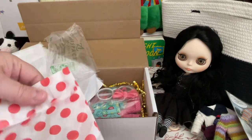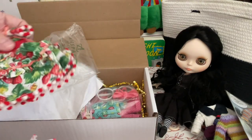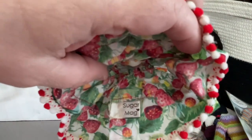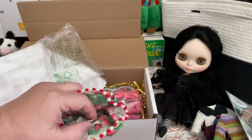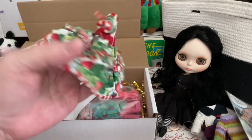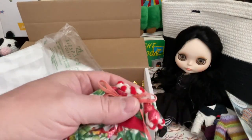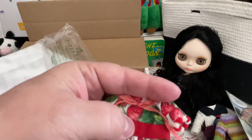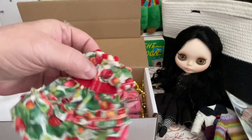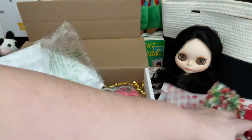Okay. Oh, I think this is the extra she was going to send. Oh, how cute is this dress? It says Sugar Mag. And these brands or artists may mean something. I am not familiar enough with the Blythe to know, but isn't that a darling dress? It is so full. It's got the ribbon. So it's little strawberries and ruffles. And it looks like it velcros. Very cute. I like that. That was very nice.